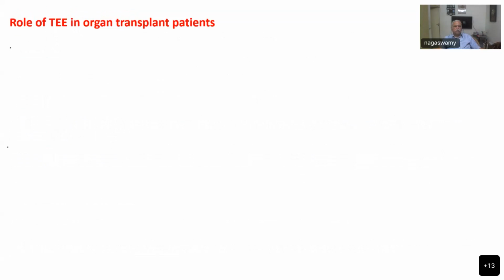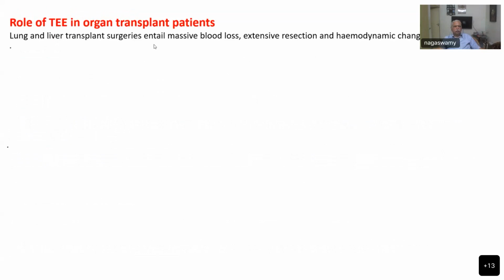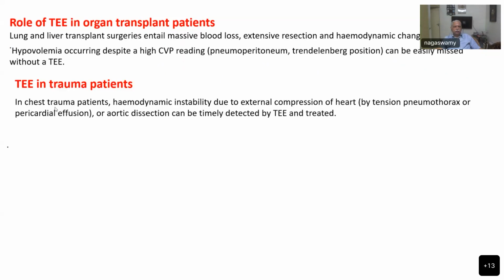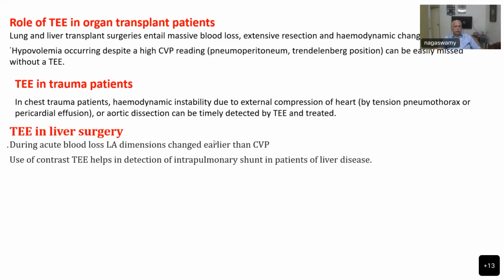And in organ transplants, TEE is nowadays used for lung and liver transplant surgeries, which entail massive blood loss, extensive resection, and hemodynamic changes. Hypovolemia occurring despite high CVP because of pneumoperitoneum or Trendelenburg position cannot be detected without TEE. And TEE in trauma patients, as I mentioned earlier, especially chest trauma: hemodynamic instability due to external compression of the heart by either a tension pneumothorax, pericardial effusion, or aortic dissection can be detected by TEE and treated easily.